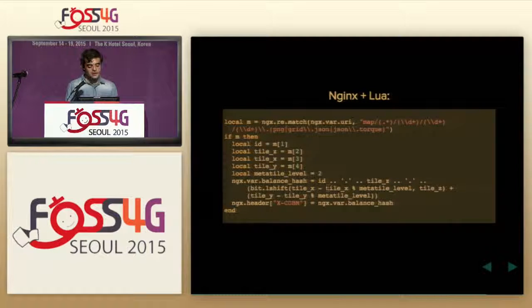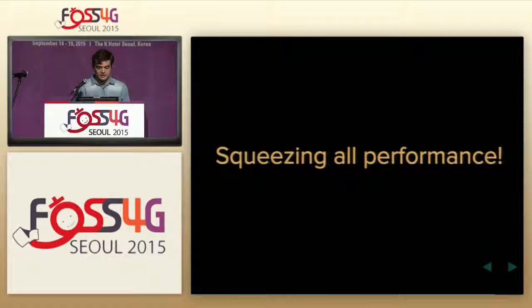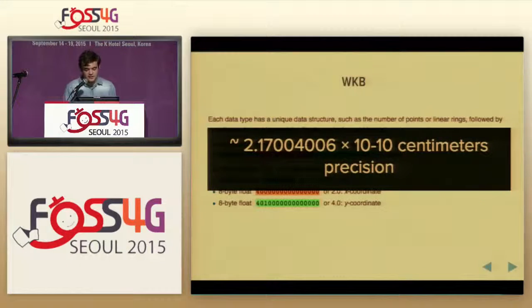And then again, the last thing we've done, for squeezing all the performance out of the serving, was ditching WKB. WKB is the default transport format for PostgreSQL, which uses an 8-byte float for each coordinate of its position. For example, imagine that you have a polygon with 800 points or corner vertices. It will transfer each of those vertices with approximately a precision of that. I usually never have that precision. I mean, you don't usually have subatomic precision in your CartoDB visualizations. If you do, then you're cool. You're the coolest man I've ever met.